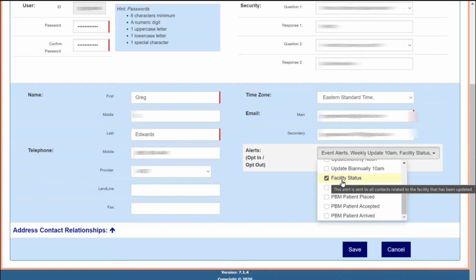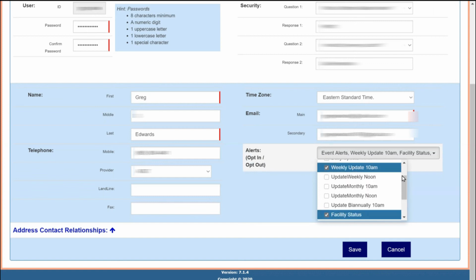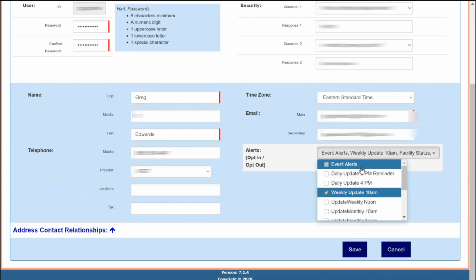The one type of alert that you're not able to opt out of is this event alert. Those would be your larger, more structured events where somebody either at the state or at the region is really trying to get everyone's attention. And so those alerts do have to remain on. If somebody is really insistent that they don't want to receive those alerts, then we can control that on the back end through permissions. We can say this person is not an alerts user, and so they don't get alerts anymore.